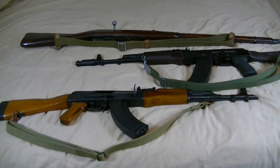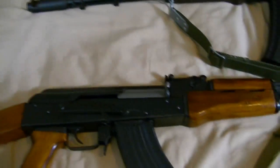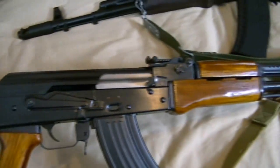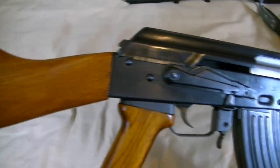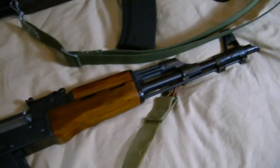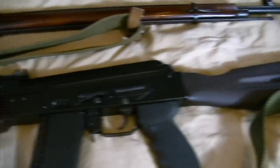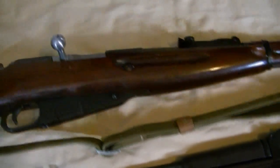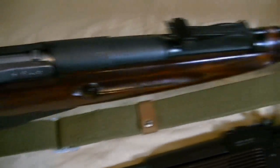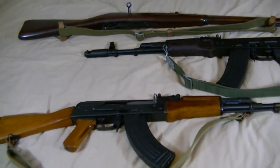Coming up, the two Kalashnikovs and the Mosin. This is my Polytech AKM. It's labeled AKS 762. I'd take this over any stamped receiver Arsenal any day. Got the nice wood furniture. We got the Waffen Werks AK-74, shooting the 5.45, while this one shoots the 7.62x39. We got the plum furniture Bulgarian. And there's the good old ugly Mosin. I know some people just love these things to death. I've had it for a few months. I don't think I've showed it yet. But let's get on with the rest of them.